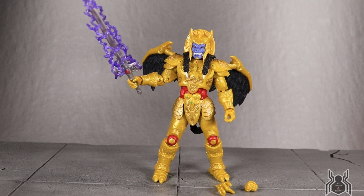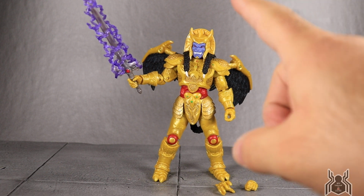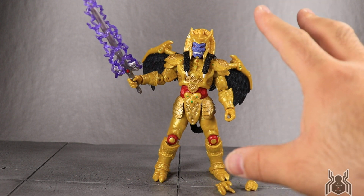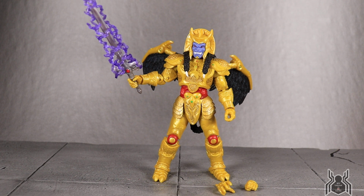Alright, and here is the Goldar figure out of the package, and you know what? I'm very happy with the figure just because it's Goldar. But the figure's got some issues. Now, I haven't messed around with him a whole lot, but a couple of things. He's squishy. He is made of very soft plastic and rubber throughout, like the wings and the body of the figure, that it's making it a little difficult.